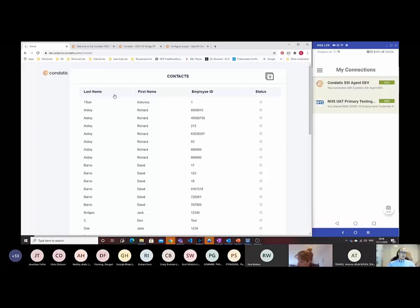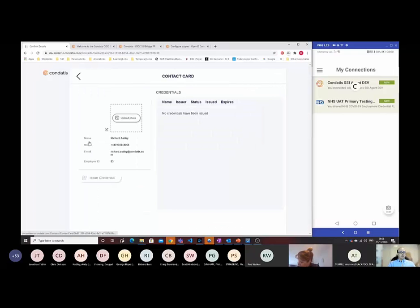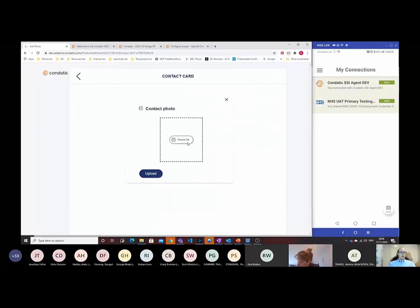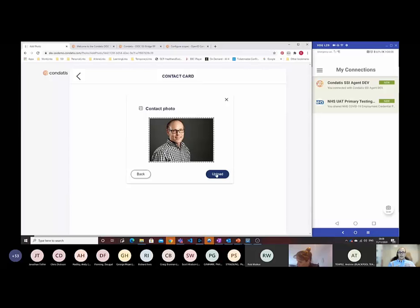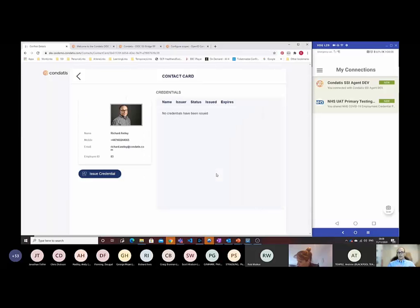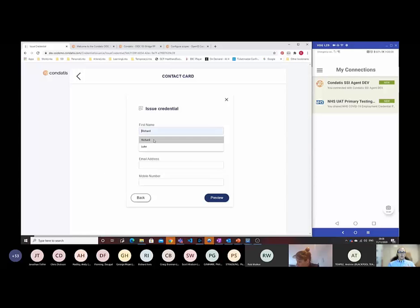And what I'll do now is I'll actually issue a credential out to that contact. So I'll add the last bit of my profile, which is a profile picture here. And once this is added, I'll start to actually create a credential and issue it out to the wallet. So here the credential I'm going to issue is my first name, last name, email address and my mobile phone number.